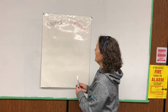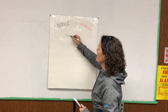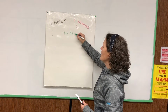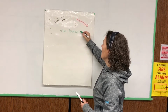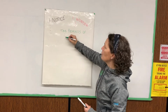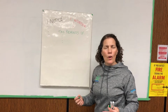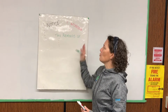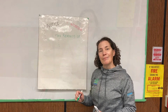And lastly, the third phrase to keep in mind is, this reminds me of. And this phrase really is saying that you are making connections. What do you notice that is familiar to you, or that you have seen before, or what is it reminding you of? So these are the 3 phrases to keep in mind anytime we are nature journaling.